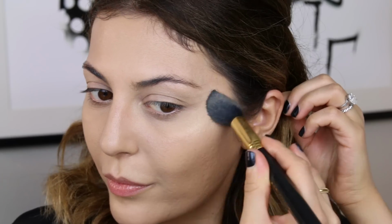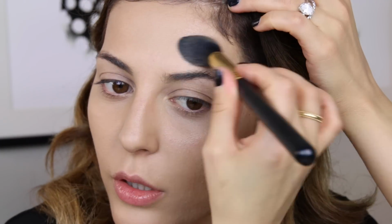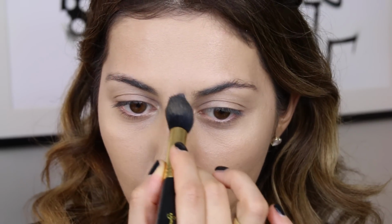So far, I've applied the highlighter on the high points of my cheeks, just around this area and my brow bone. And then now I'm gonna go ahead and apply a little bit above my eyes, just a little bit, because this is gonna give you a very dewy finish. And the tip of my nose, and a little bit right in between my eyes, right in the center of my forehead.